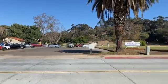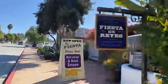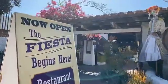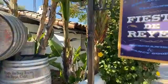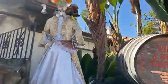So we're going to go into the Fiesta de Reyes. This is dining, shopping, and live entertainment. I'm going to have to put my mask down here. There are 2 authentic Mexican restaurants here and about 20 unique shops.